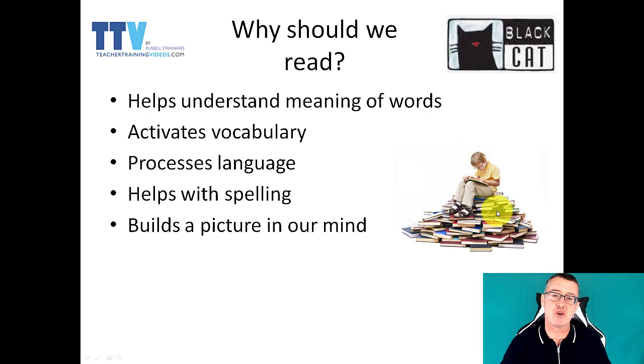So reading is really important. The other thing about reading that I notice a lot is that it really helps you to process language. When you read a page of a book, it might be 600 words, so you're processing 600 words of the language that you're trying to learn, and I find that really helpful at the moment with Polish, and I'll show you in a minute my Polish readers.